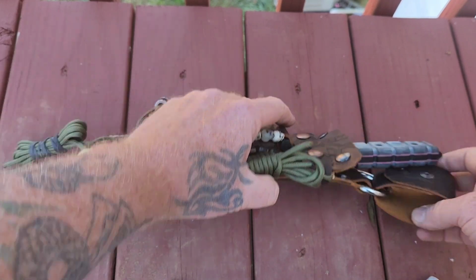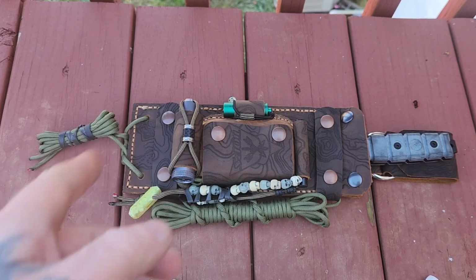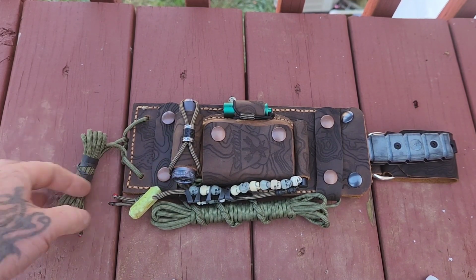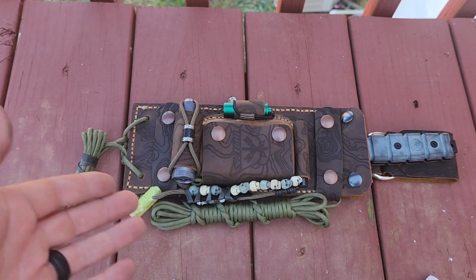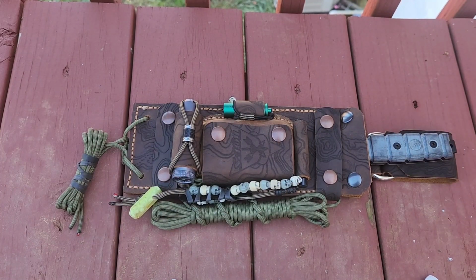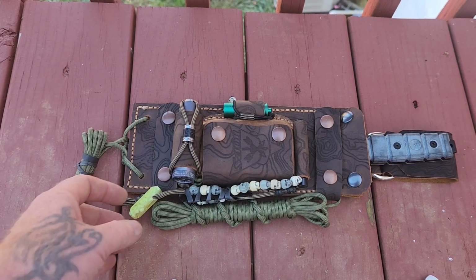Did a top logo on that too. I did the topographical map design. Very time consuming on those. So graphics wise, I don't see topographical map designs on leatherwork. I usually see it on Kydex. So I wanted to do the leather version of what you see on Kydex.